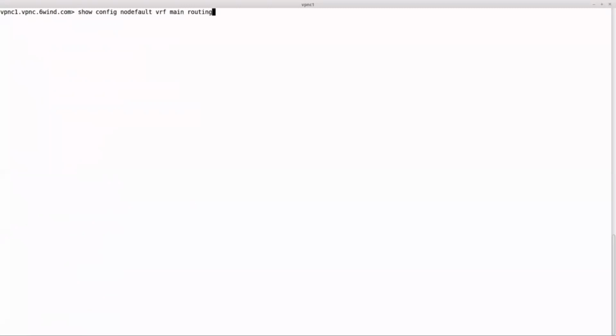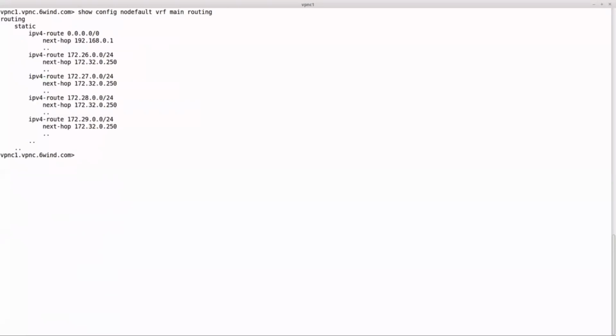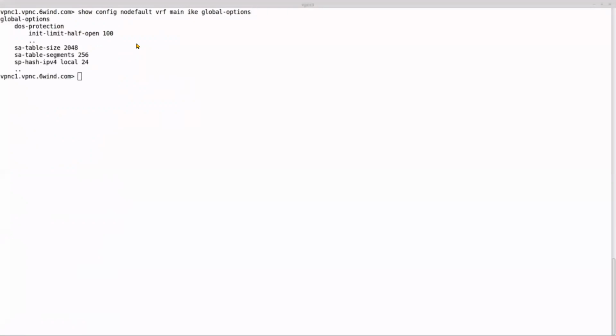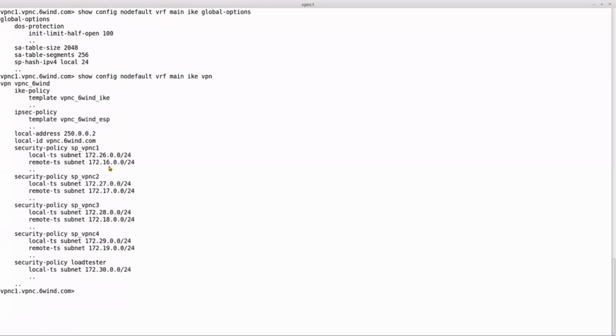Now let's check the routing configuration. In this case, it is very simple, with static routes configured to send clear flows towards the Ixia. Next comes the IPsec configuration itself. We can see the general options tuning the capacity of the IPsec stack. We can see the VPN configured with security policies for the Ixia for throughput, and the load tester tool for tunnel establishment. We can see as well the pre-shared key used to authenticate IKE exchanges.